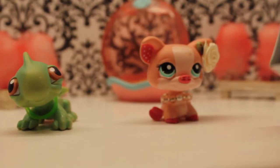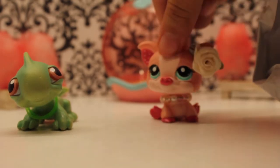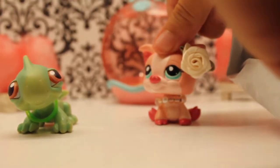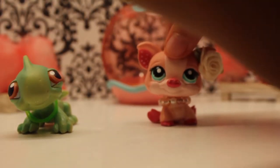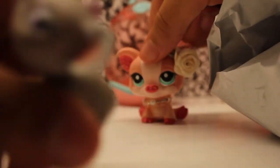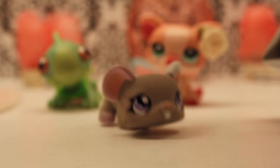What's he gonna grab? You have to close your eyes. I can't get my hand in. Oh. Now close your eyes. I'll close my eyes. Okay. So this is what the mouse looks like.